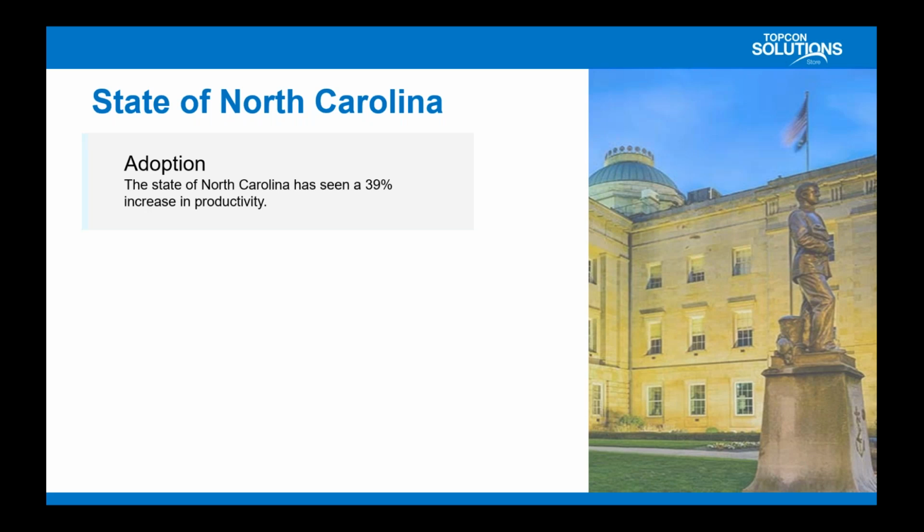So what did they do? How did they get to increase their productivity? The town of Cary, North Carolina invited the state and walked them through their whole process on how they use Bluebeam Revu. North Carolina had a pool of key designers that had a project in the works with the state and were willing to be a part of the pilot with them.